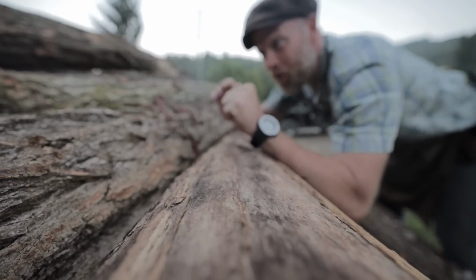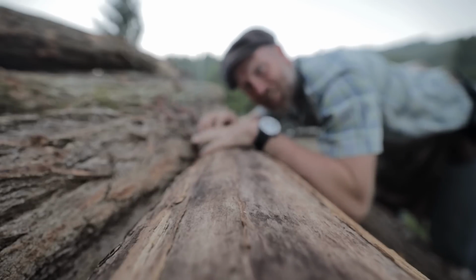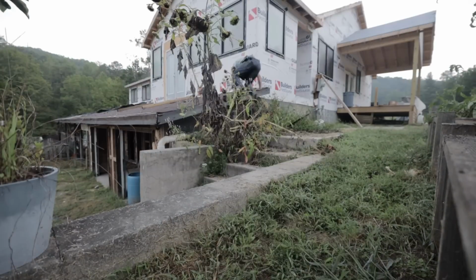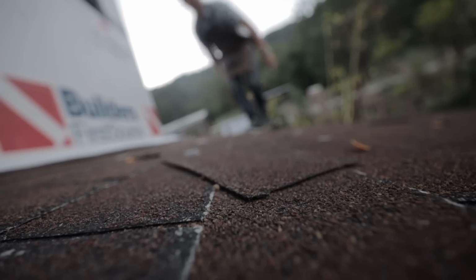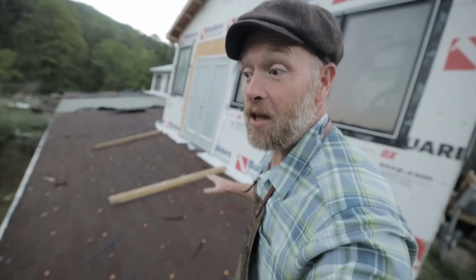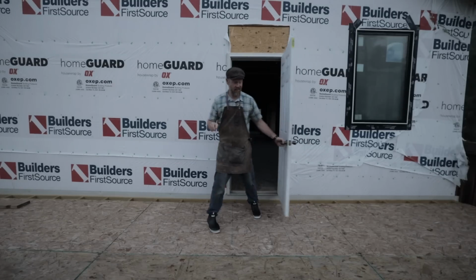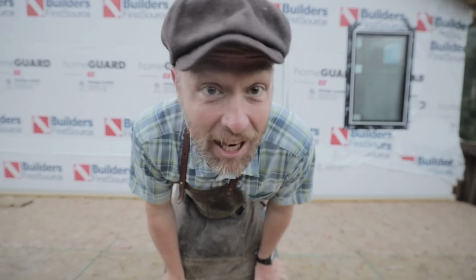A week or so ago, we harvested all this locust for our decking in our homestead house remodel. Imagine, decking will be right here. We'll be walking on decking that we harvested ourselves. It'll have a story. Couldn't wait to get in here. This deck too. Apparently, this is a lot of decking.